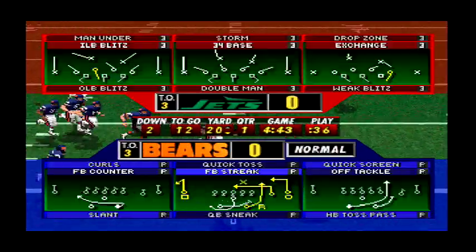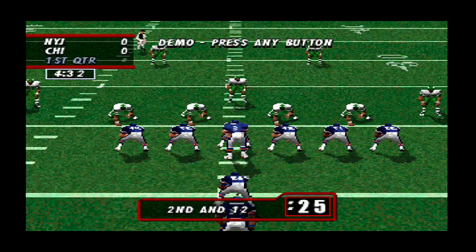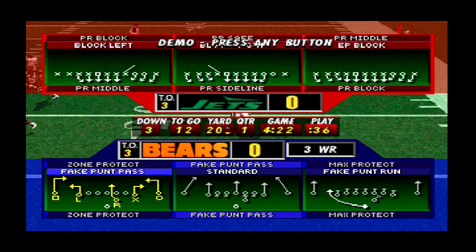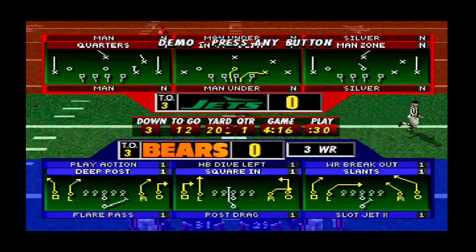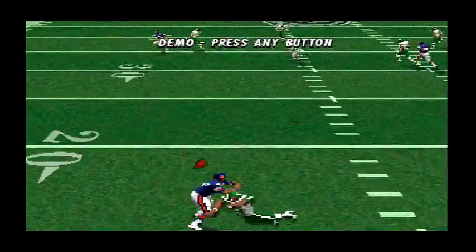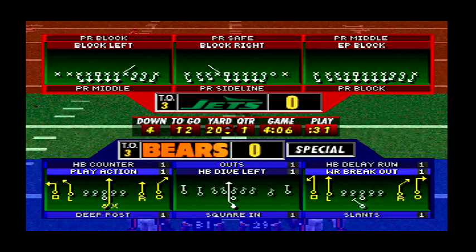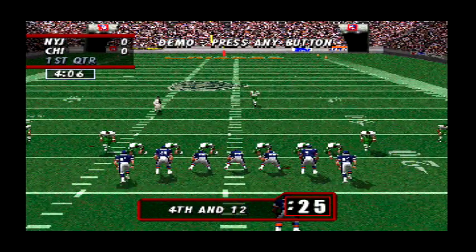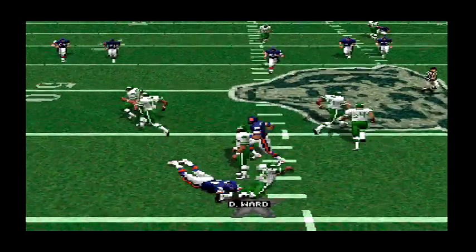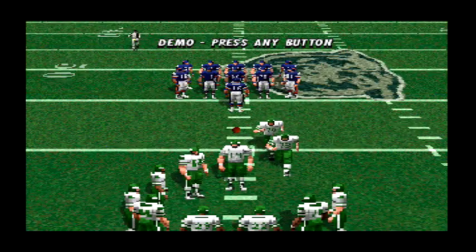Washington with the tackle. Smith with the tackle. Incomplete. So it'll be fourth and long from their own 20. That makes it first and 10 on their own 42.